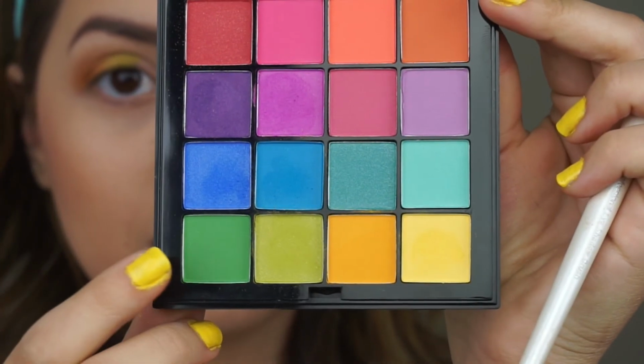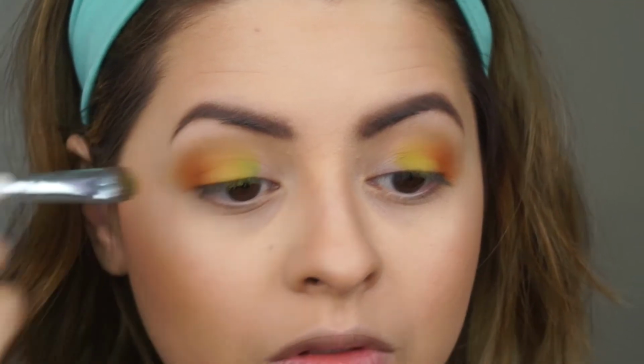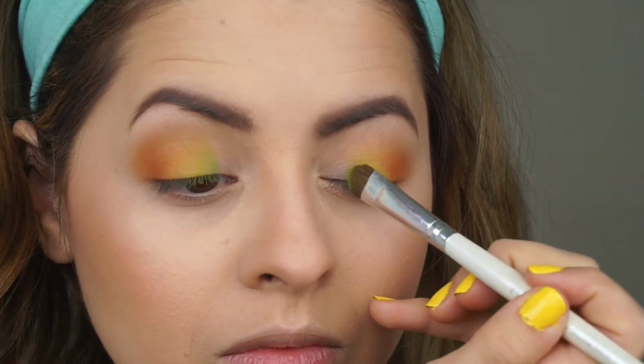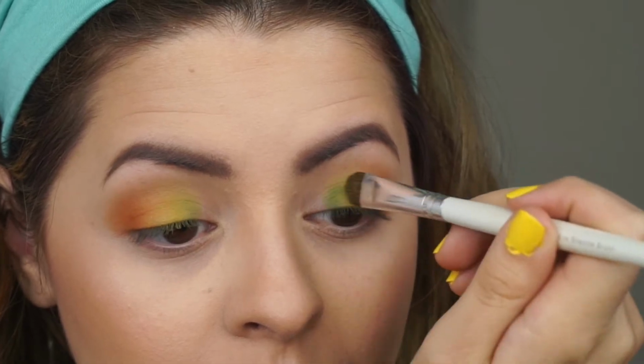Dipping into the last green shade, I'm going to put that above that lime green as well to create that transition once again. I'm going to keep saying that, but all this is packing it on and blending it just so it looks like it has a nice cohesive look.